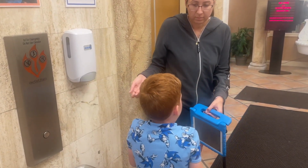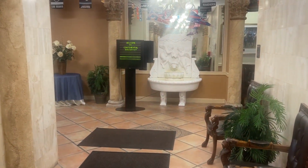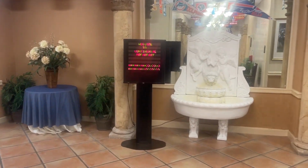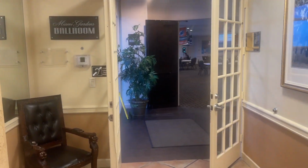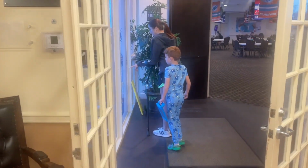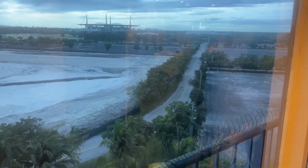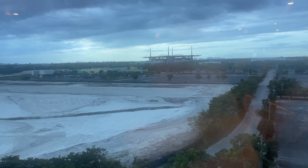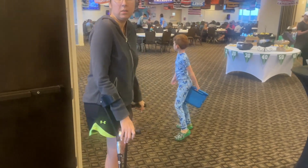Hand sanitized, washy washy. Just like we're on a cruise ship. This is the top floor. Complimentary breakfast. And it's right this way. There's the stadium. That's where the Dolphins play. And it looks like they have plans for more building.